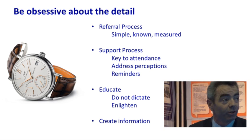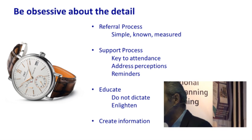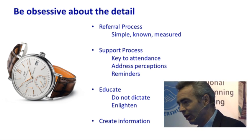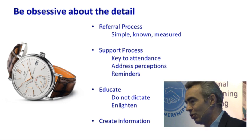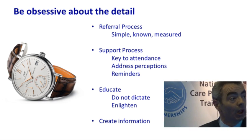The support processes, of all the things in this, I think are probably the most important thing of all, and the least understood and the least invested in. It's very unfashionable to invest in admin, but this admin pays back hugely, and it's very inexpensive. It's just not very cool.